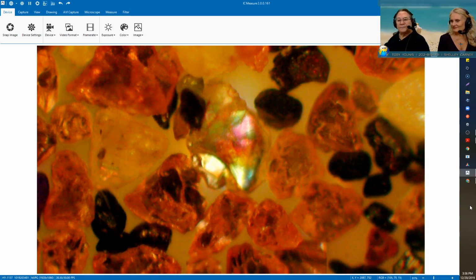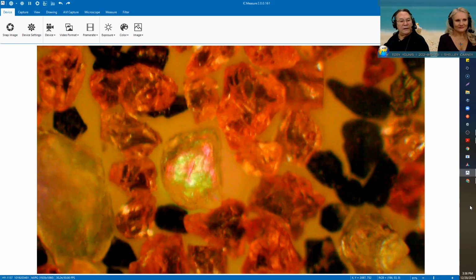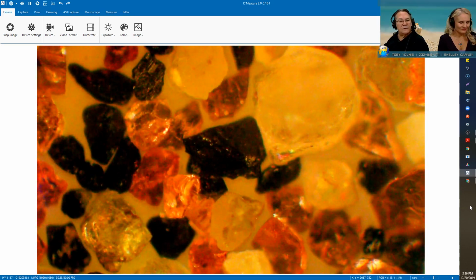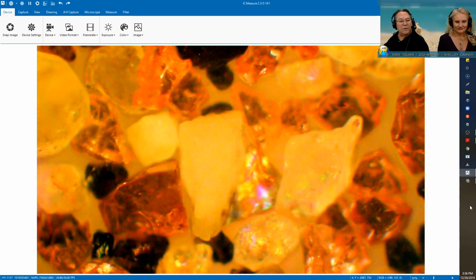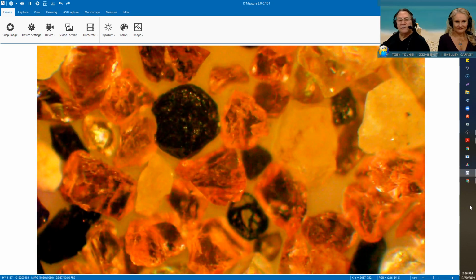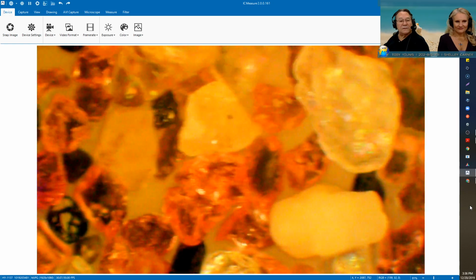So, really good looking sample. I will shoot some more images either late this evening or over the weekend, and I will add them to the collection on Google Photos so that you guys can see some of this, because, like I said, they're just amazing.